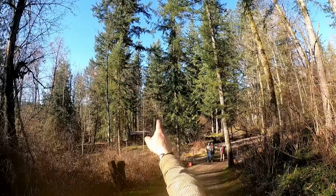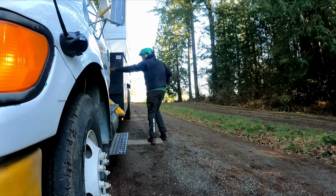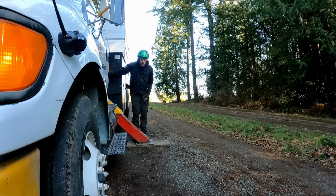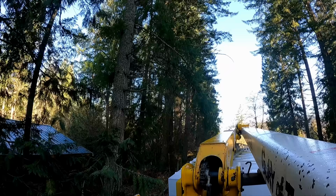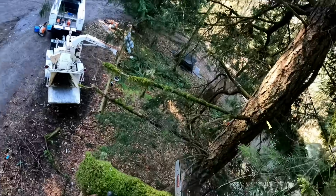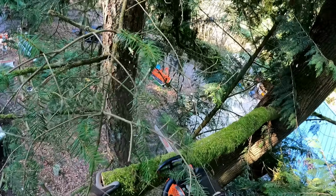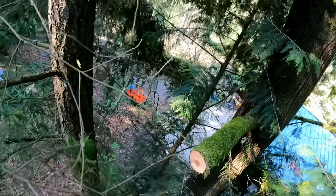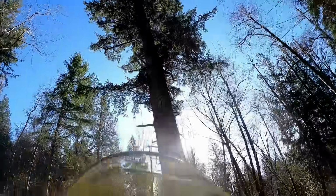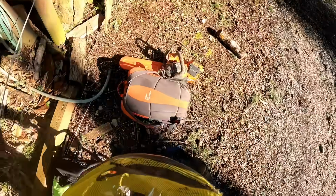This tree right here I'm climbing, I can only shoot my line up as far as that lowest branch. It's a big, big tree. Yeah, I'm rolling. Okay. So I think that first branch is probably around 75 feet, maybe a little higher. Just that's the lowest branch I could get my line into. Be like an air cannon.